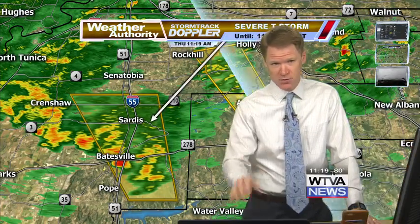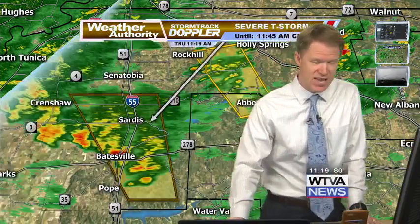Back to you in the studio. Okay, that's our Cody Long down there in the Starkville area, hopefully calming the nerves of some of those parents there that have kids in Mississippi State. In good shape at this point.